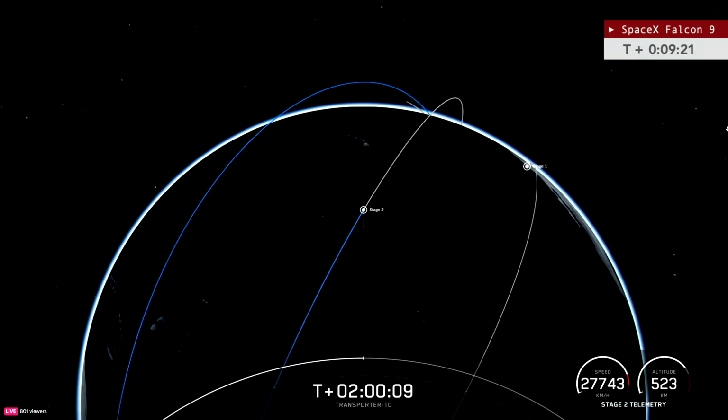Monitoring the Starlink mission. As we are now over 2 hours into the flight of Transporter 10, the Merlin vacuum engine on the Starlink Falcon 9 second stage has now shut down. It'll be in a parking orbit until T plus 53 minutes 28 seconds, when it will ignite for a quick 1 second burn, setting up for a Starlink satellite deployment at T plus 1 hour 4 minutes and 37 seconds.